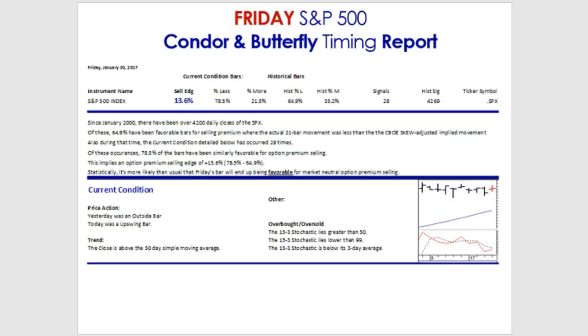Also during that time, the current condition, the one I just showed you, has occurred 28 times. Of those 28, 78.5% of the bars have been similarly favorable for options premium selling. Now that implies an edge of roughly 13.6% for selling premium neutrally. So statistically, it's more likely than usual that Friday's bar will end up being favorable for market neutral option premium selling. So that's the Condor Butterfly Timing Report.